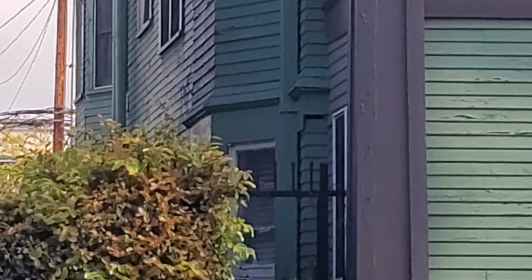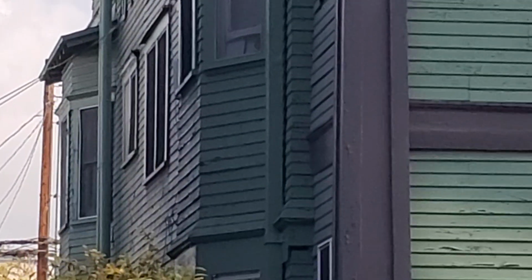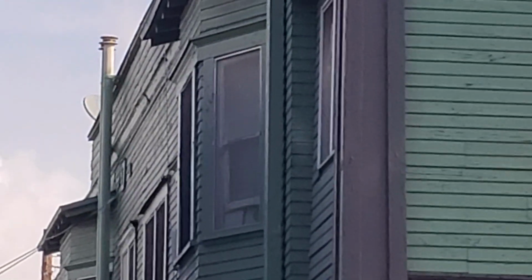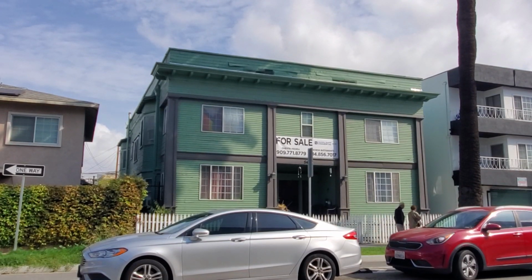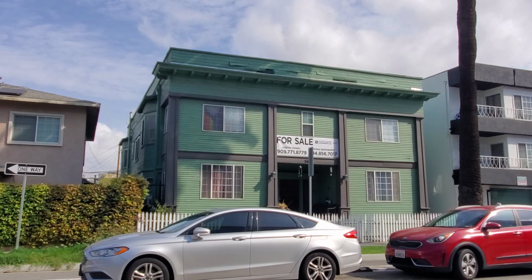Beautiful, the siding, the little balconies that pop out. So most of them are gone, but there's still a lot of them left, and we're going to try and capture as many as we can on this little walking tour. So stick around, it's going to be interesting, it's going to be pretty, a lot of nice colors, beautiful Saturday morning out here.